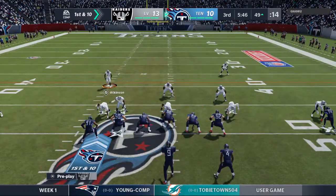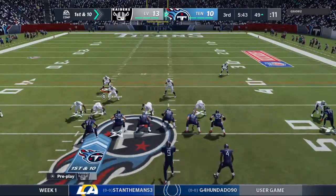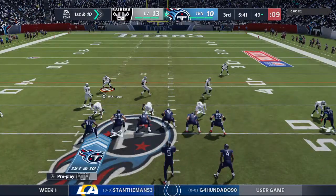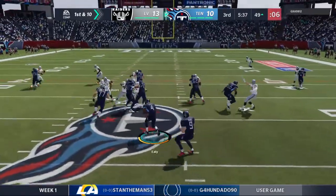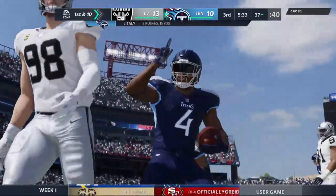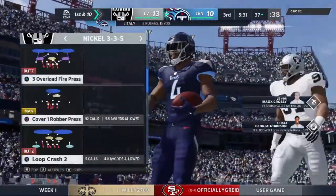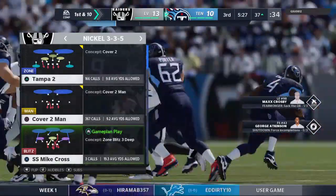Check, 53's mine. Check, 53's mine. Come on, D. 70 Lion. From the shotgun now, here's an inside give. And he is tackled inside the 40, not quite to the 35. 11 more yards on that run, a first down as well.